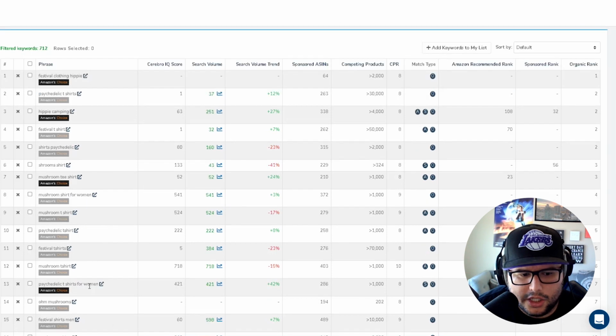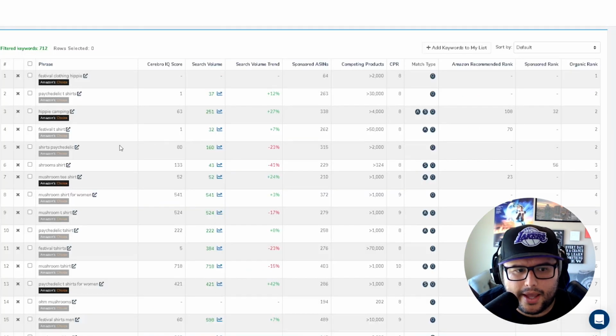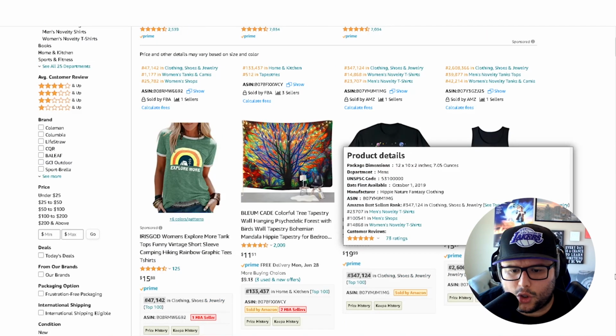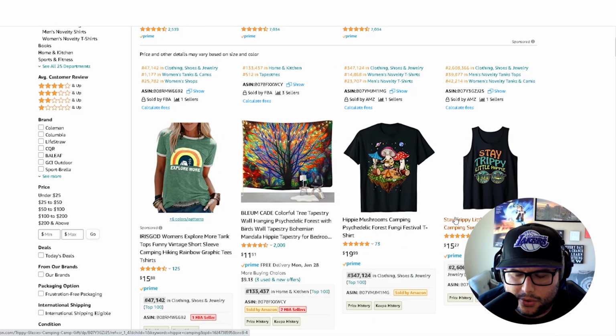On psychedelic t-shirts for women, this has a decent amount of search volume. It's showing it right here, but the thing is, when I click on this, let's say, for example, hippie camping, it's not popping up right here. It doesn't have the Amazon's Choice badge. So what I've noticed is it rotates the Amazon's Choice badge throughout the day.